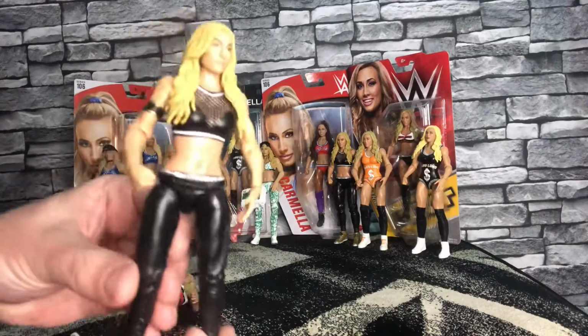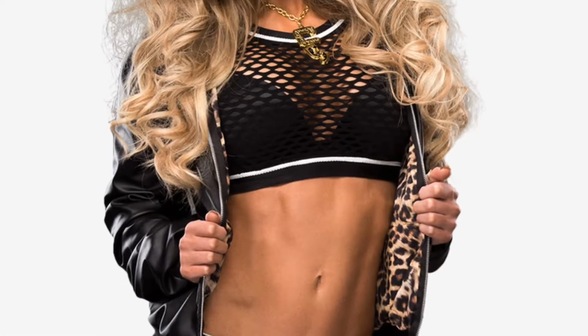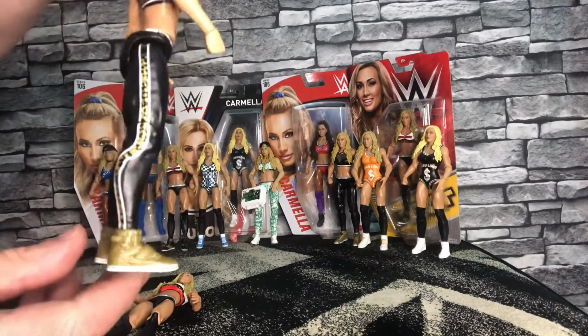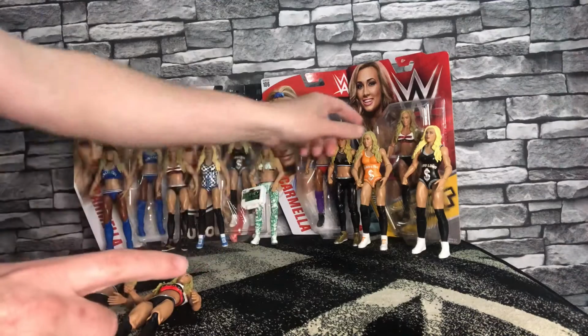If we just move on to this one now, this is the battle pack that came with James Ellsworth. I think this was the second release, don't hold me to it if I am wrong. But yeah, this is a cool figure. Again, it has the leopard print, iconic of Carmella, like I said earlier. Yeah, I really like this one. It's a bit more almost street gear, but it's not, if you know what I mean. So yeah, it's a cool one.